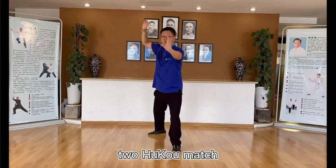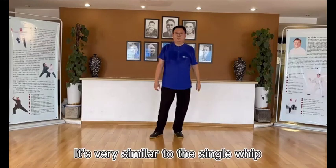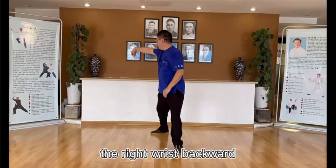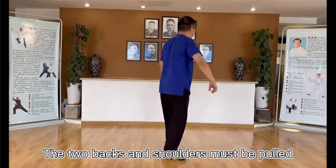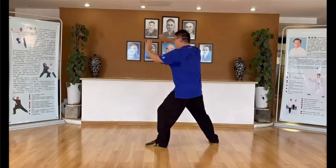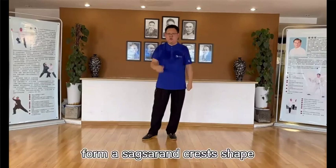Two, hukou match. The right hukou is on the right ear side. Left hand in front of the nose. It's very similar to the single whip. Single whips also pulled back and forth. But the left hand goes out, the right wrist backward. 散通背. Elbow with shoulder is pulled out to meet front hand. The two backs and shoulders must be pulled forward and outward to form a circle. Not backward, like opening a fan, not folded outward. Otherwise there is not enough power.